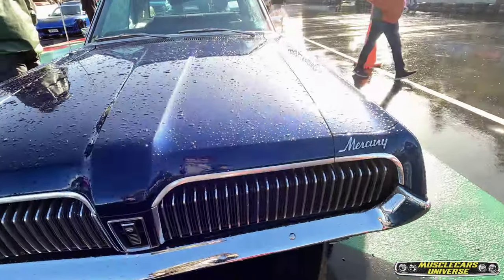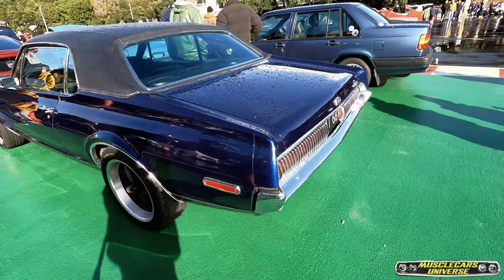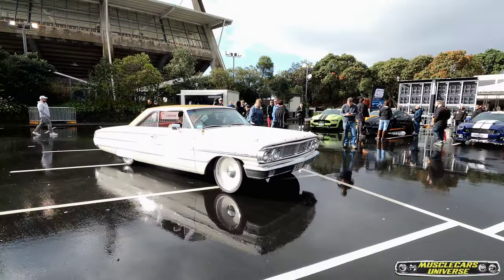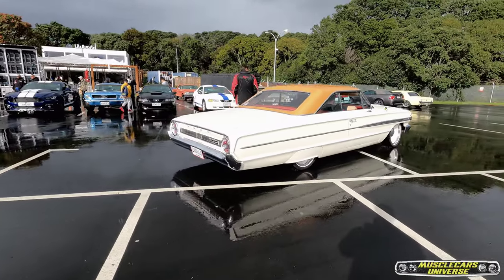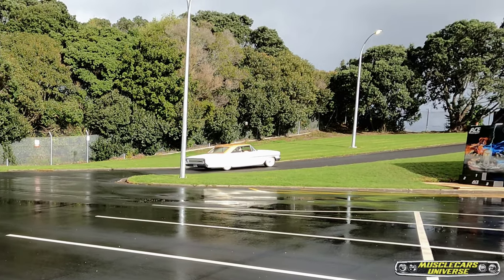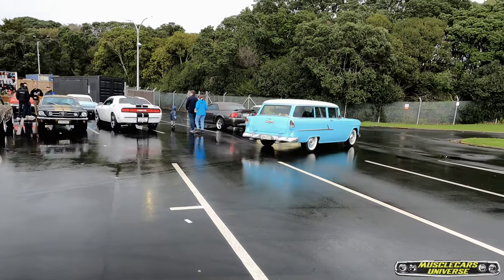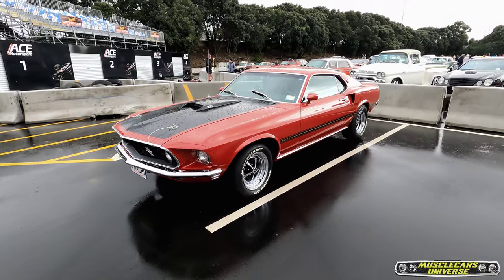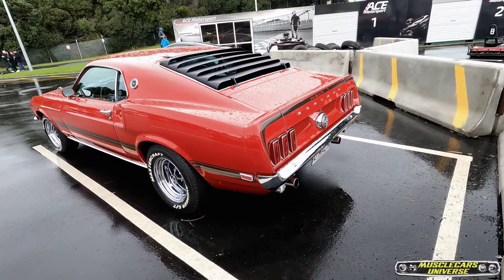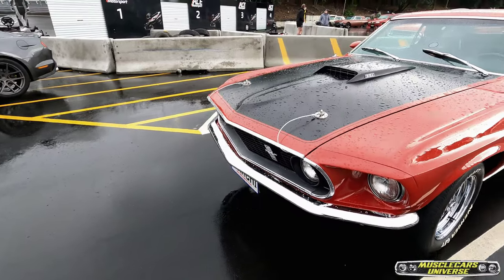And then another XR7 Mercury Cougar, this time with the vinyl top, and finished in this beautiful, bright, flaky blue. Cat 68. Nice plate, mate. Nice plate. This beautiful Mach 1 standing out from the crowd. That's amazing, eh? Look at that. What a classic. 351 Mach 1. Doesn't get any better than this.